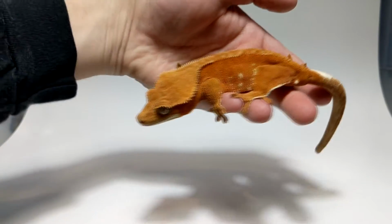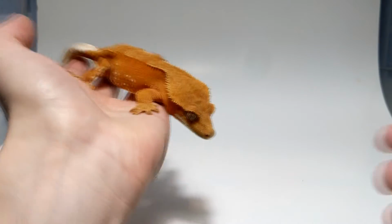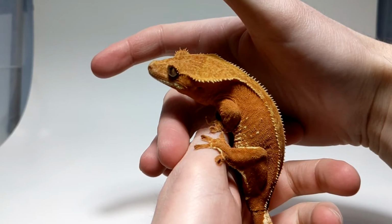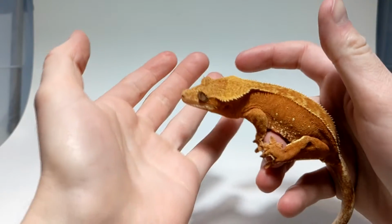But this is a beautiful female, and while we're on the topic of red females, let's take a look at another gorgeous red female here. You can see she's very similar to the last one we just looked at, but she has a little bit more spots on her side.